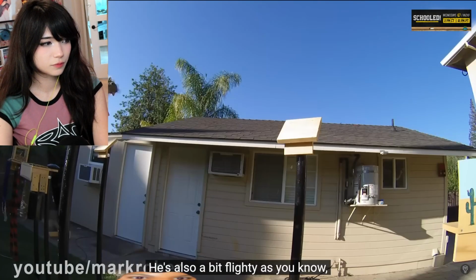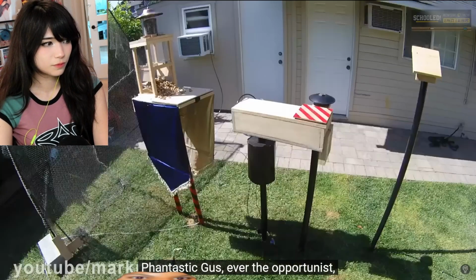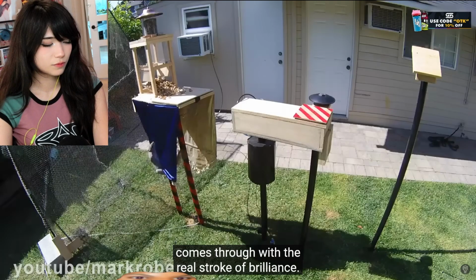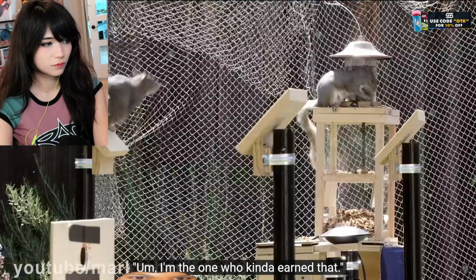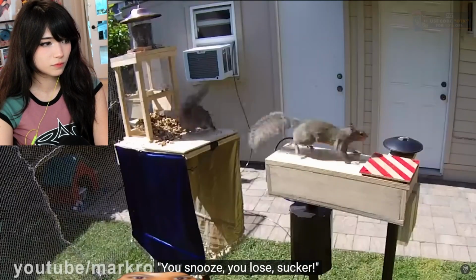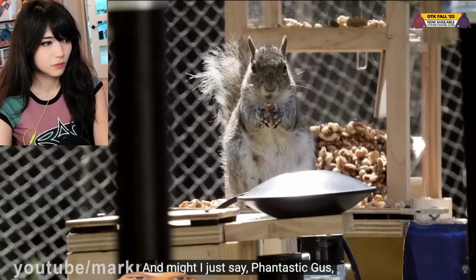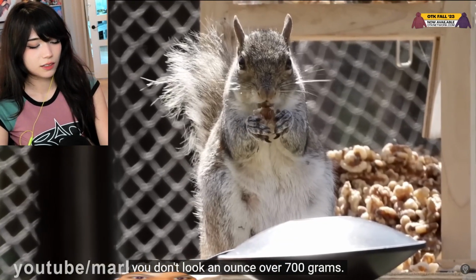He's also a bit flighty, as you know, which worked against him here because down below, Fantastic Gus, ever the opportunist, comes through with a real stroke of brilliance. But pretty soon Marty comes back like, I'm the one who kinda earned that. And then Fantastic Gus is like, you snooze, you lose, sucker! And might I just say, Fantastic Gus, when you sit like that, you don't look an ounce over 700 grams.